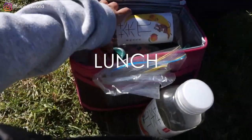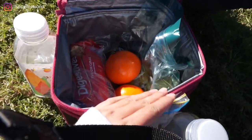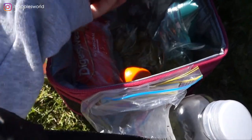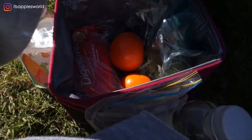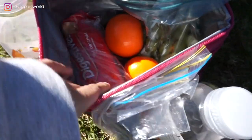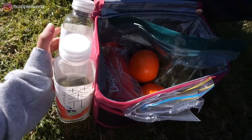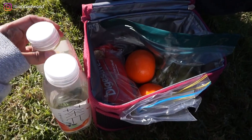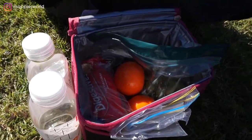So this is our picnic basket. Tiny, tiny one. Actually, this is my lunch for work. So we've got some mandarins, grapes, and biscuits, and just water. Because the next place we're gonna go is the dam, and it has a cafe. So we're gonna be having some coffee there, and maybe some toast or something.